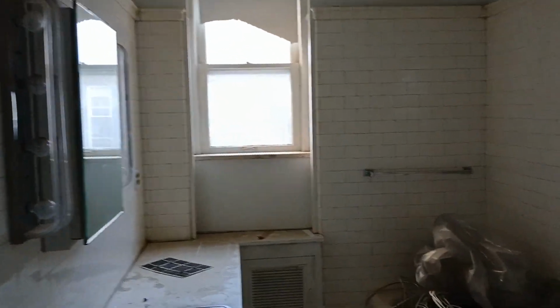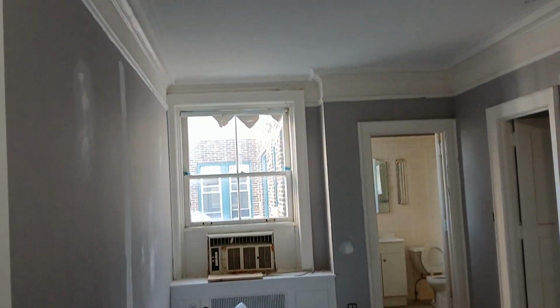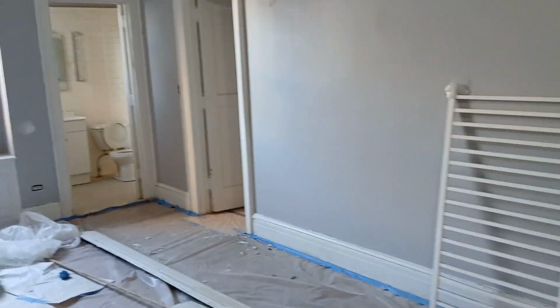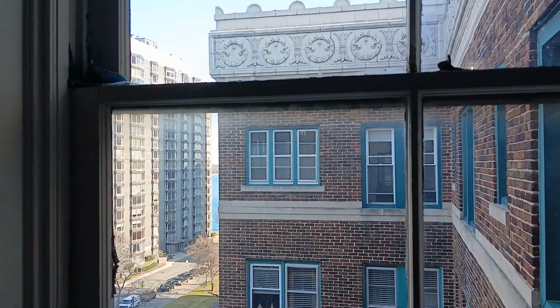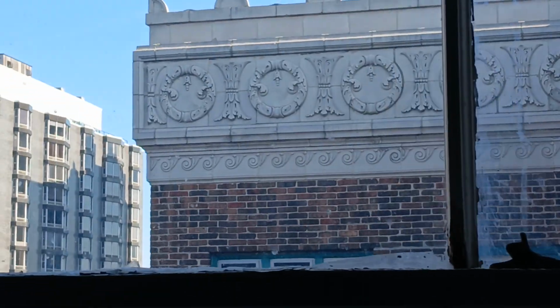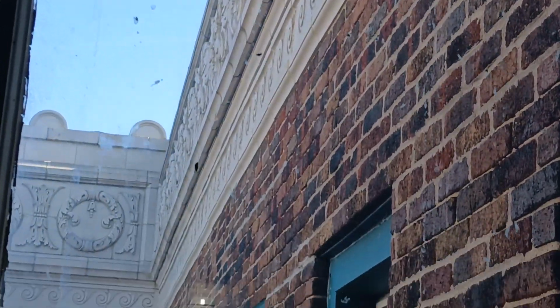Coming out of the second bedroom, going into the main bathroom. Again, back out to the hallway. Going into the master bedroom area. Okay, we have some damage up here in the crown area.